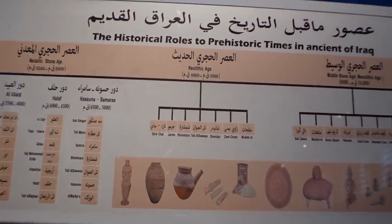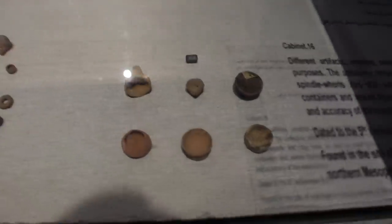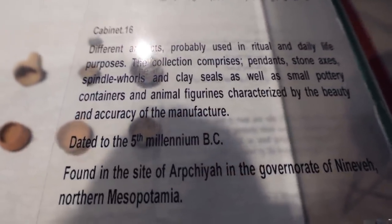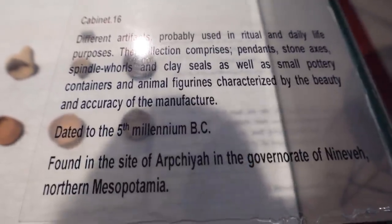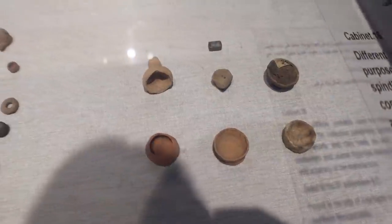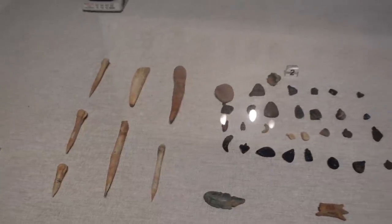You see that? Okay, I can read this. Different artifacts used in ritual daily life, dated to the 5th millennium BC, found in Nineveh. Clay seals as well, small pottery containers. There were thousands of these clay seals that were looted. Thousands of stuff was looted, actually.